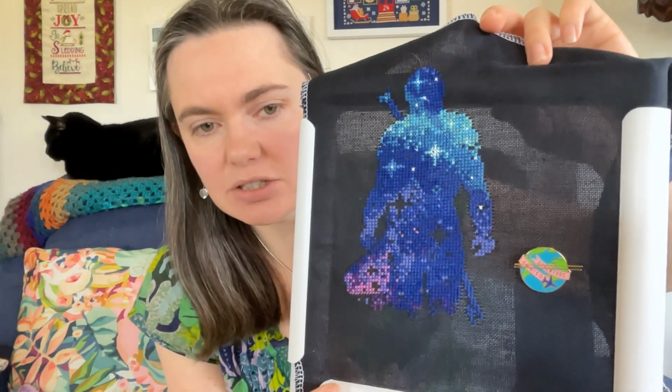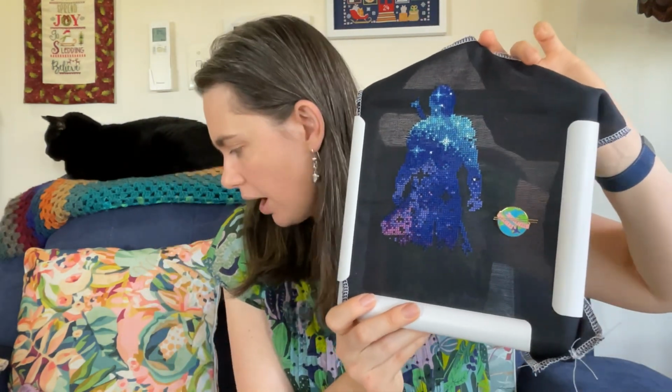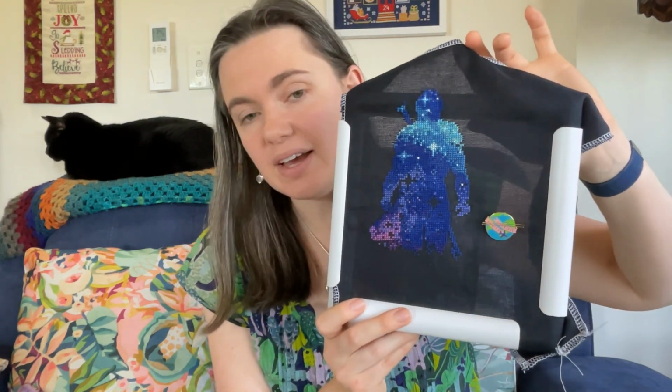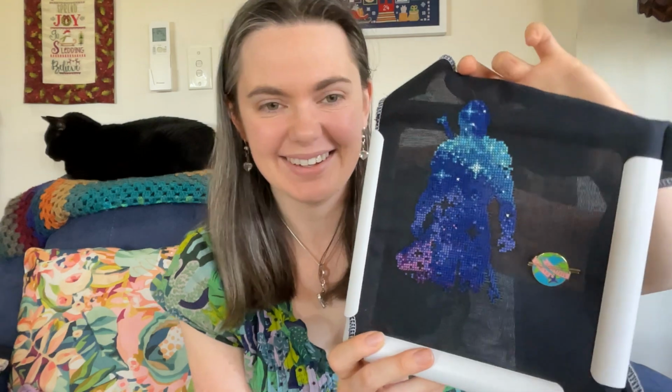So I got 500 stitches in because that was the challenge. And I think it's looking really good. I am now up to 2,141 out of 3,045. I am at 70.31%. So not far to go on that at all. I could push for Christmas. I could. We'll see. We'll see. I have a lot I want to get done.